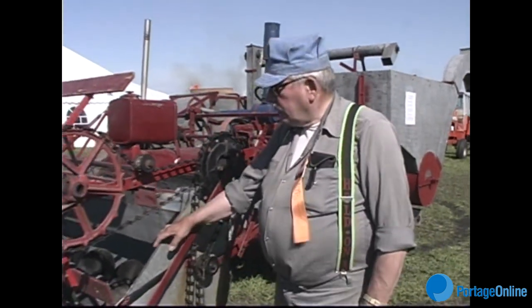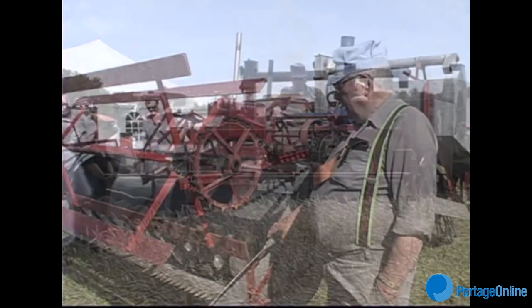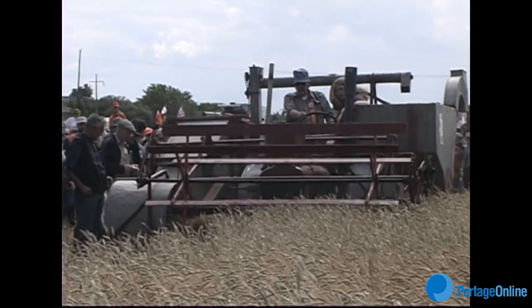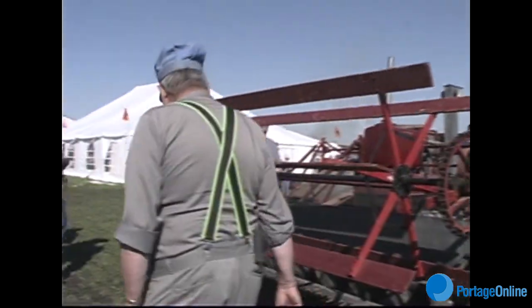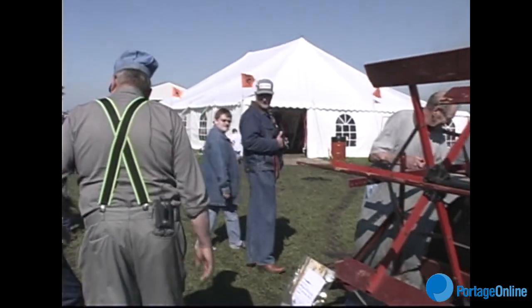The header, of course, is 7 foot, and it's a straight grain header. It does not have a pickup. They never did pick up with this machine. Oh boy, we're in business.